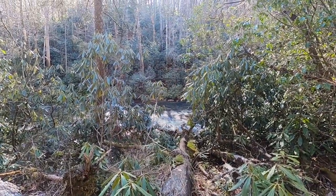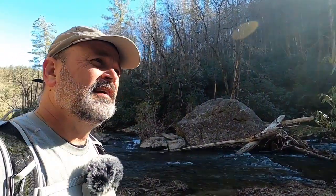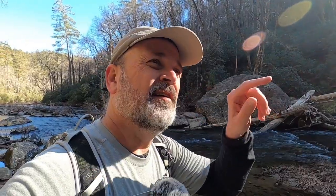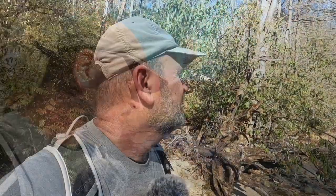Just gorgeous. So I neglected to say earlier, when we passed the cairn and I went up to where the switchback started, we were in North Carolina. So yeah, making our way back now.